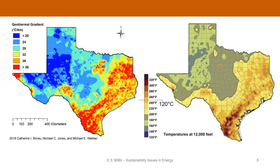Here's a map showing temperatures at 12,000 feet below the surface. And again, we're looking for that 120 degrees Celsius isotherm. So we're going to be looking for this kind of tan color or above. And you can see again that South Texas is really where it's at as far as hot temperatures and high geothermal gradient in Texas.